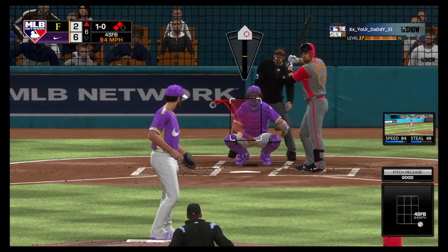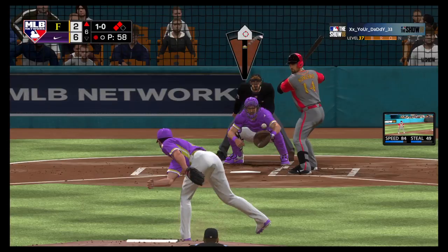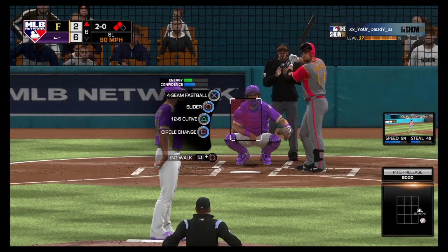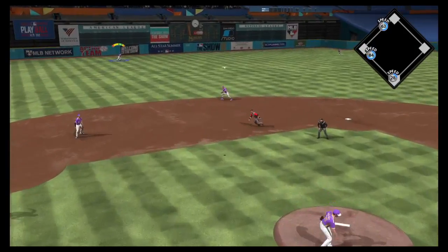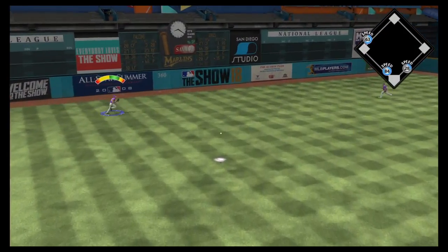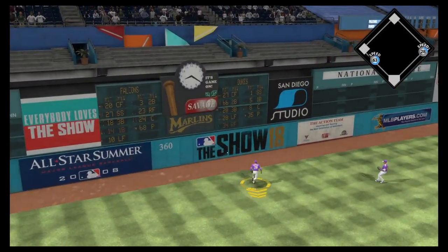JD sucks in the field. I almost blew last game. He had an easy pop fly, literally in the air for like 4 seconds, right to him, that he just dropped. Like he looks like he got lost in the sun or something.